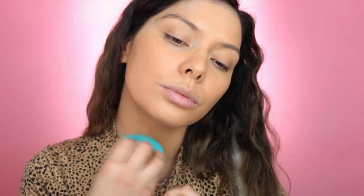Okay, something I also forgot to mention that is really nice about this foundation is it comes in different undertones. So they have a neutral undertone, which is what I am, then the different shade ranges. And then they also have cool toned, and then they also have warm toned. So if you know what tone you are, it's really helpful because a lot of drugstore foundations, they don't do that for you. They just have names.